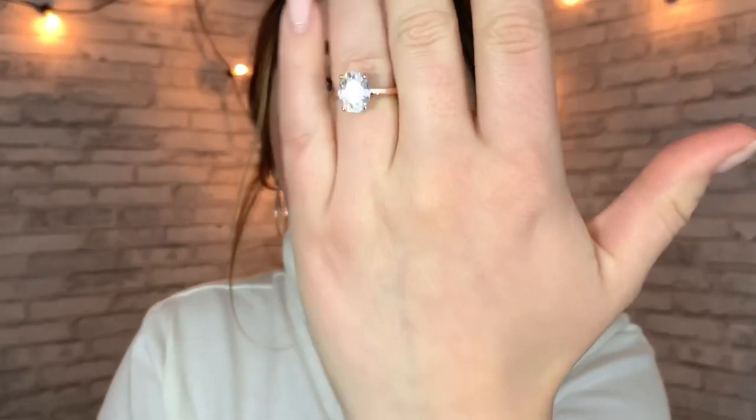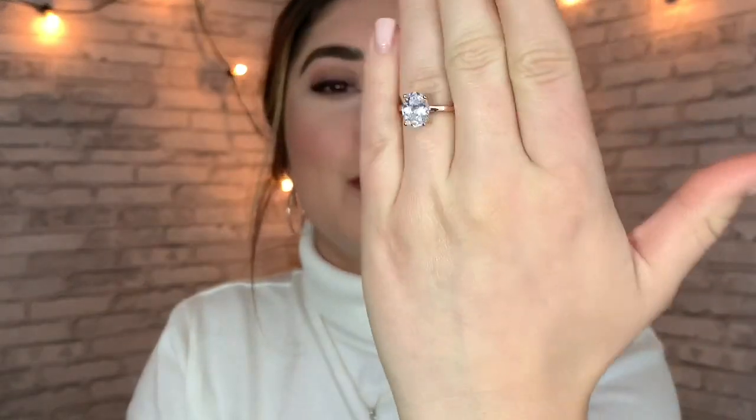This is amazing. Alright guys, that concludes my review of Tiger Gemstones. Thank you so much, Tabitha, for sending me this gorgeous, gorgeous ring. I am so blessed to be able to wear it every single day as my actual wedding ring. So I love that. Thank you again. And thank you guys so much for watching.